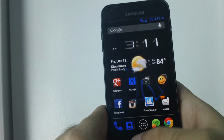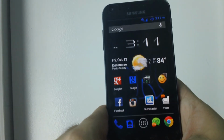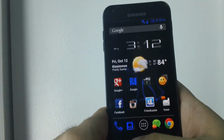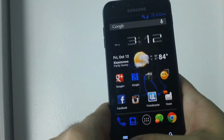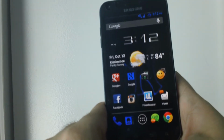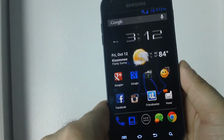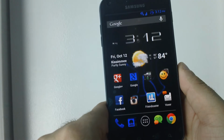So yeah, if you have any questions, just inbox me, and I'll answer your questions. Like I said, I'm sure people are going to like to argue the fact that stock is so great and all that, which it is, but if you're a person that's into ROMs and likes changing things up a little bit, then of course you're going to go towards the ROMs more.